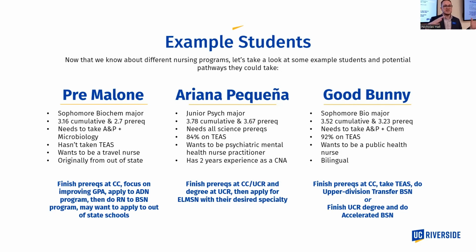So it depends on where we're at in the year, but if there's still enough time for them to meet the application deadline, they could potentially look at starting next year as a transfer student into a nursing program. Or they could also finish their degree at UCR and then do an accelerated program for a bachelor's in nursing, a second bachelor's. Again, they have a lot of options, so that's just one potential path they can take.